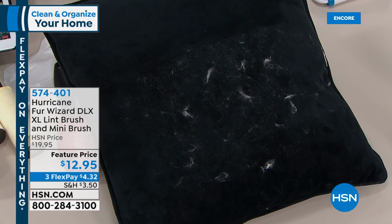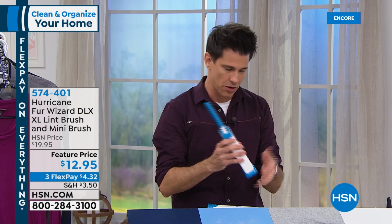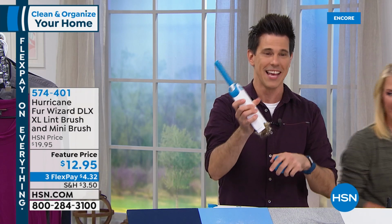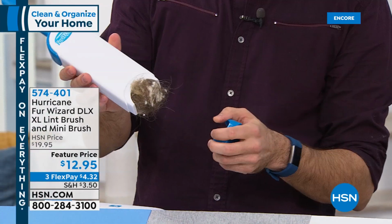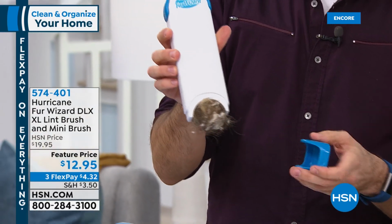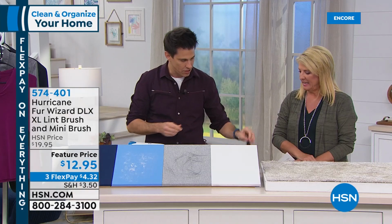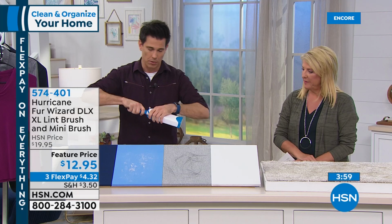And again, all that stuff is going into the dunk tank, and then you don't have to touch it. You just empty it out. Again, I'll show you. The bottom comes off right here. Oh my gosh, look at this. Look at all that. You just dump that out. Can you guys see that? Just to show it to you. Now that's a big collection. So that's a very cool feature about it. Again, you don't want to be wasting time and money on these rollers. Get your Hurricane Fur Wizard, again, brought to us by Hurricane.